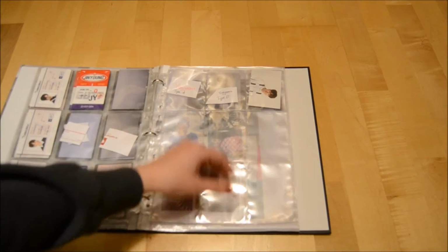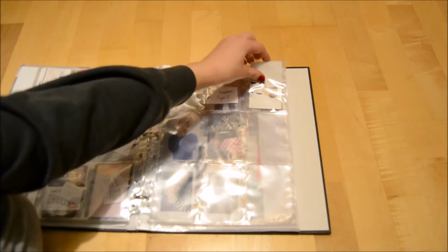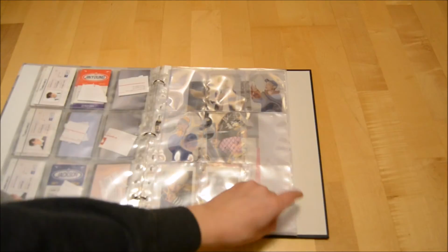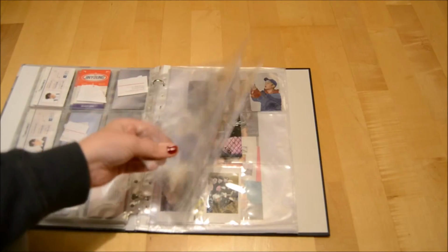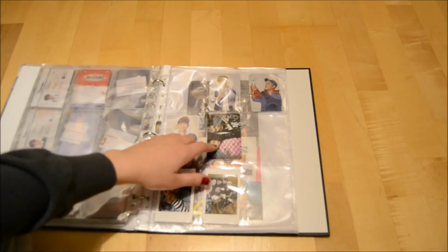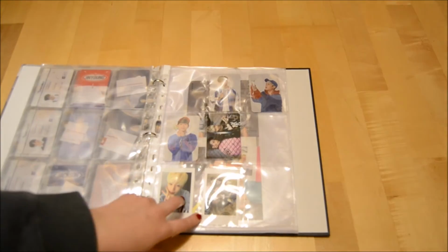And then I ordered new sleeves because I was so out of sleeves. And I put 3 sleeves in here for the new album to collect. And then here I have the JJ Project card and 2 M-Wave specials.